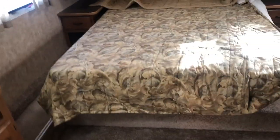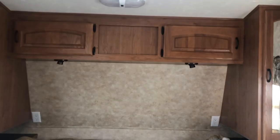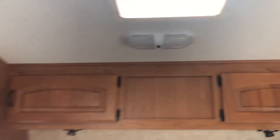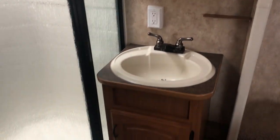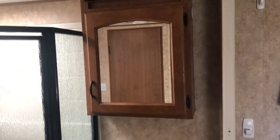All right, one step up into the bedroom bathroom. So queen size bed, wardrobe storage beside it. Couple reading lights on top, a vent in the ceiling, your vanity and medicine cabinet and your toilet. Sorry, shower area. Nice big stand-up shower.